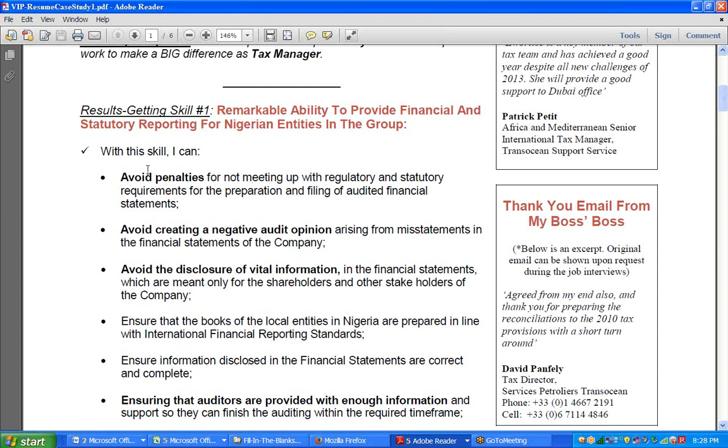So we now go to say with this skill, I can avoid penalties for not meeting up with regulatory and statutory requirements for preparation and filing of audited financial statements. So now the person is telling the prospective employer that, if it's not yet clear to you, what I'm saying here is that I have the ability to avoid penalties for you, penalties that come as a result of not meeting up with regulatory and statutory requirements. I can avoid that for you.